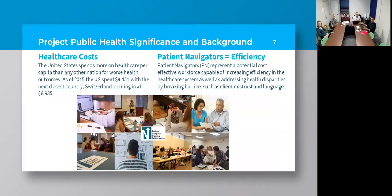Just as a preface, this was a huge survey, so as Patty mentioned, this was specific to the project that I did. But there are a number of other things that I'm sure will be analyzed further, because there are just so many angles biostats and public health nerds can get into. So just a brief intro.